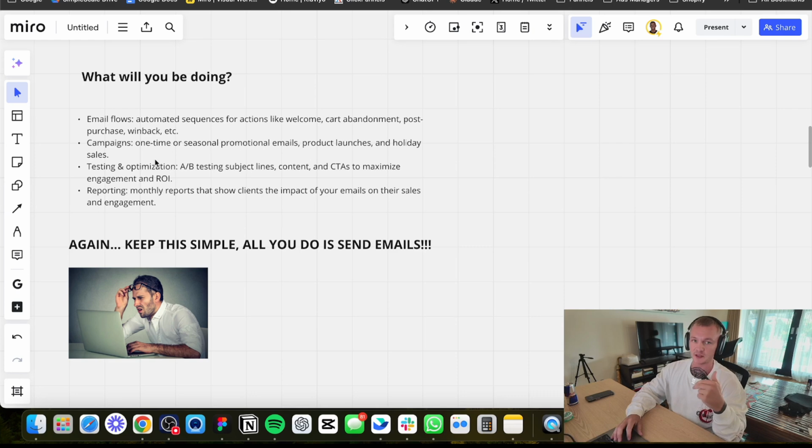Now, these are like one-time emails. The automated flows get triggered when someone adds to cart, and once they're set up, they send automatically. That's why they're called automatic flows, okay? Campaigns are different. These are the ones that we write every single month for them. We tend to do between 28 and 30 campaigns a month for brands. You can get away with as little as like 12, okay?